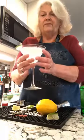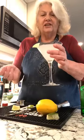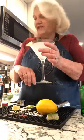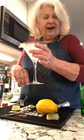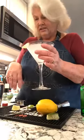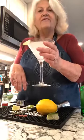And of course, back to the white Cosmo. The Cosmo became famous, of course, when everyone started drinking it in Sex and the City. So if you have vodka, an orange liqueur, and some cranberry juice at home, you can have one of these in the next 5 minutes, Beth.